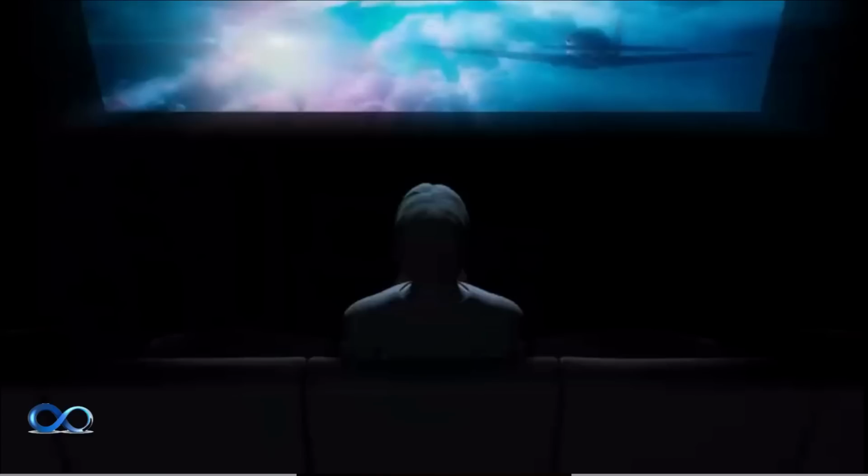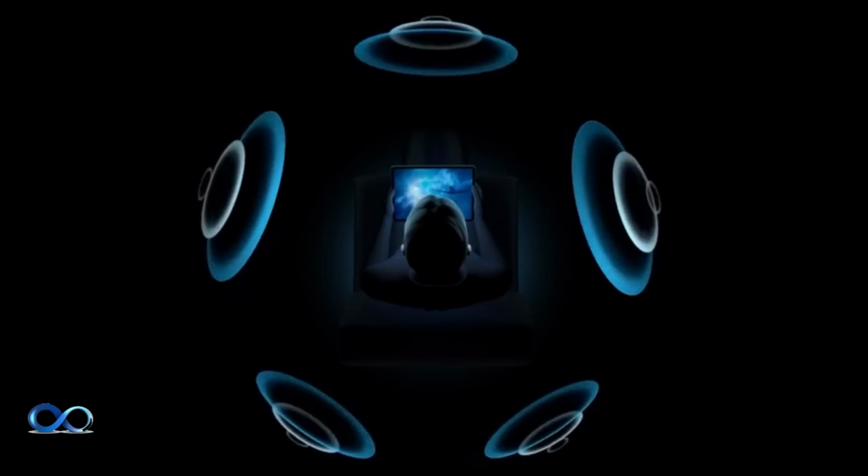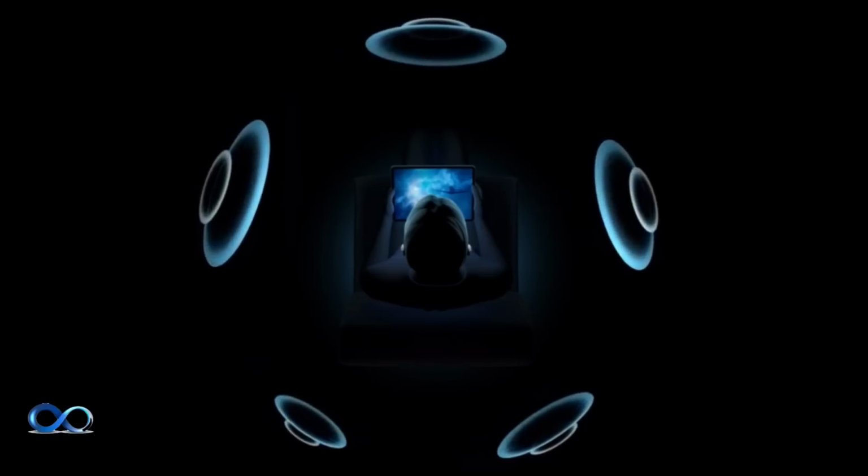An exciting feature of iPad Pro is spatial audio. It gives you the experience of being in a movie theater. The sound is not only from the front, it comes from all the sides: left, right and above. And AirPods are replicated to give you a real movie experience.